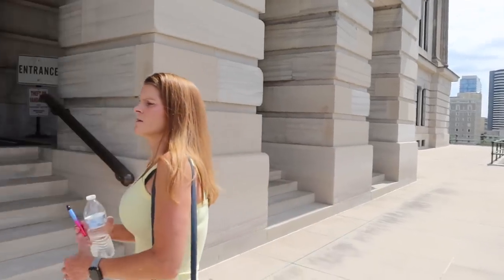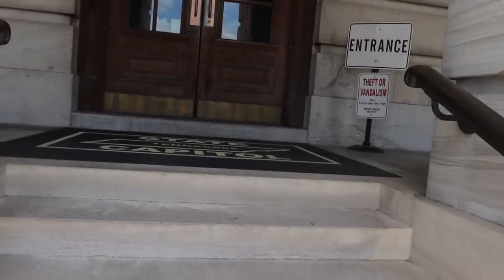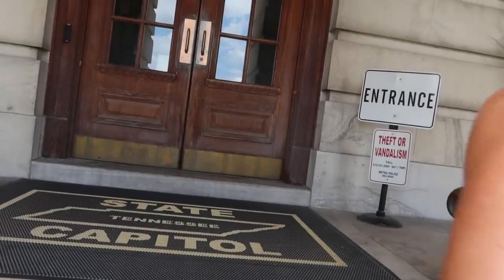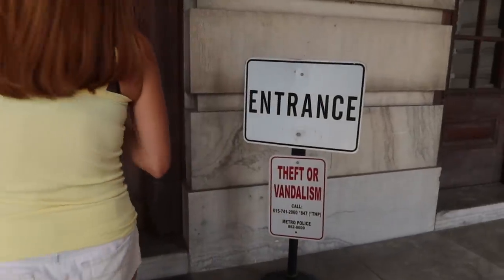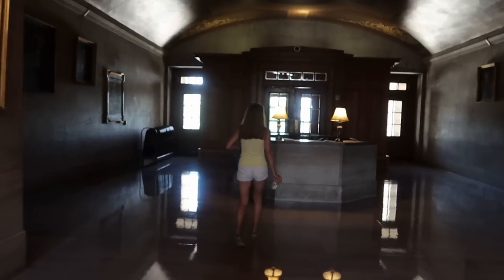All right, we are at the side entrance now. We're going inside the building. I'm going to guess that there is security. I can't remember. There's been just too many. So many, you can't remember. Yep, there is security, so we're going to go through security now. This is where we get the stamp.